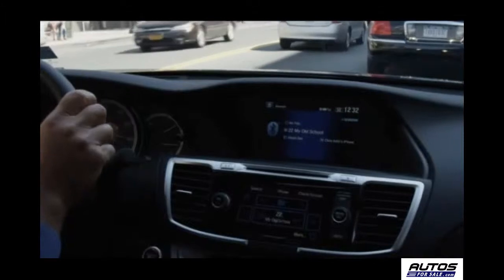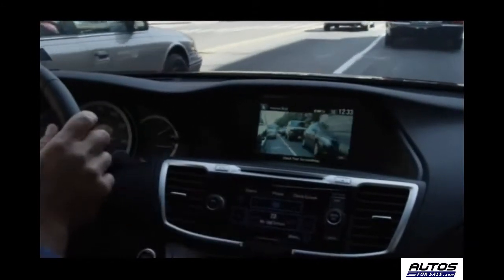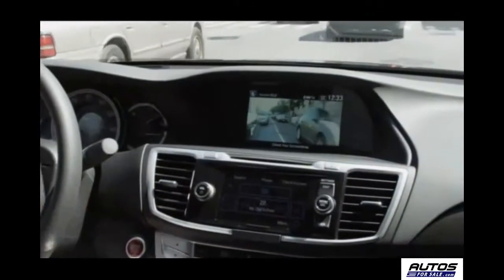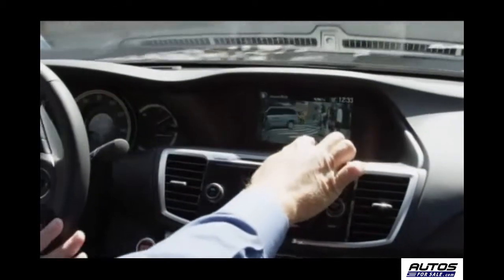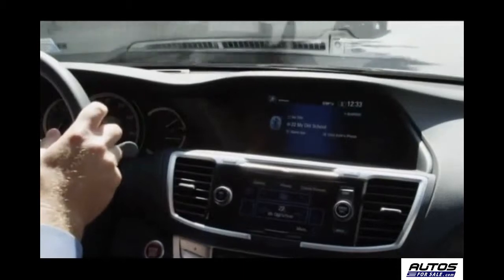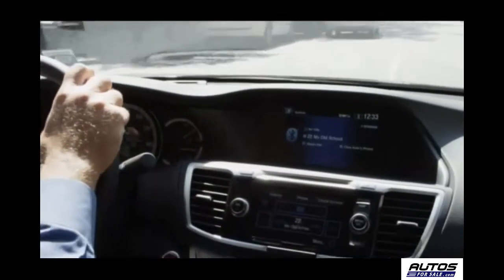Alright, we're driving here in Brooklyn, and the new Accord has a camera over there on the right-hand mirror that shows what's happening on my right-hand side. I'm making a right turn now. And the reason this is great is I know that there's nobody sneaking on the inside of the turn here, so I'm not going to hit anybody. And then once I make the turn, the camera goes off and we're back to the regular iMid display.